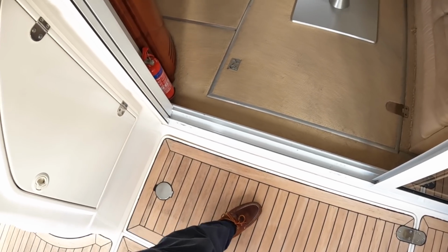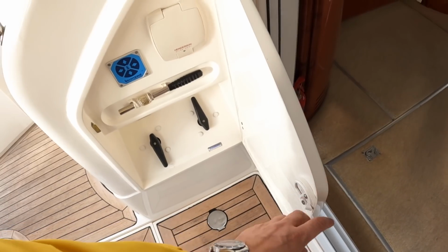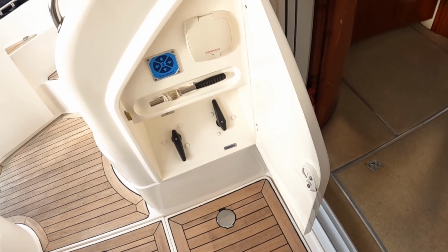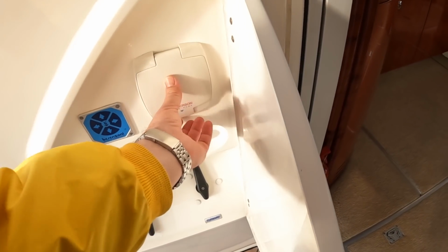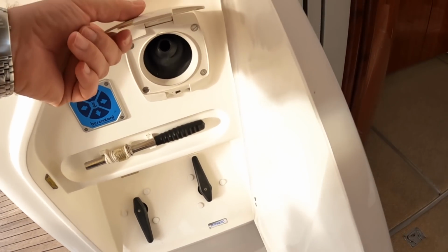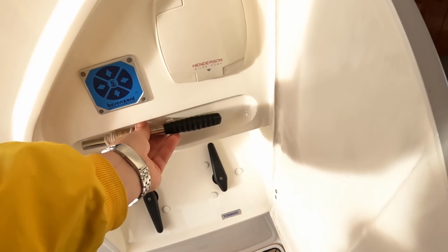I'll just show you a couple of things out here, actually. This one here is backup bilge pumping. So it has electric bilge pumps with float switches, so that if any water gets in the bilge, it pumps them out. But that one there, if I open that, you can see how that's a little slot for that handle to go in. Oops, he says. Let's put that back.